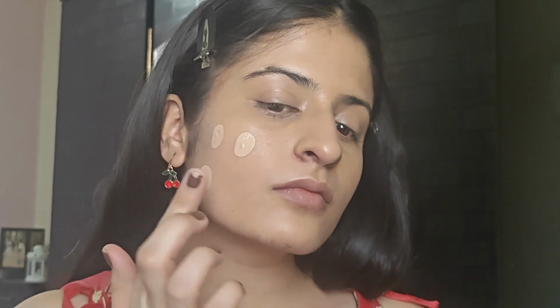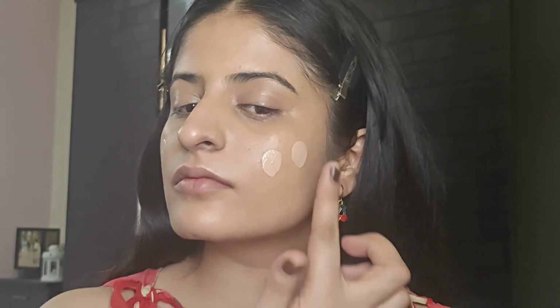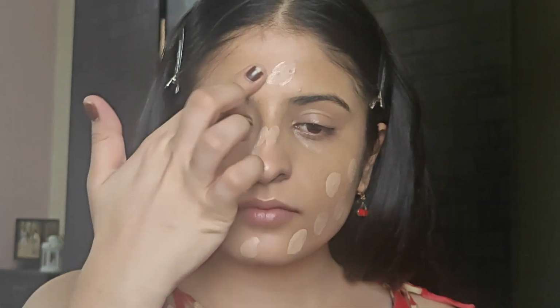Time to apply some foundation. Today I'm using the one from Shiseido. This foundation has such a beautiful, natural, lightweight finish. It gives your skin that luminous finish as well.